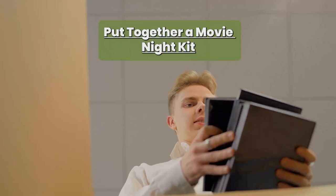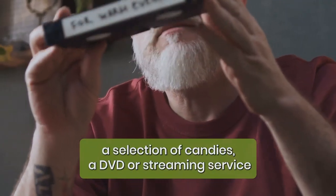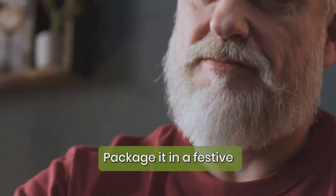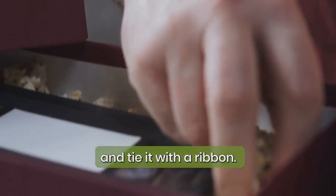Put together a movie night kit. Gather items to make movie night special. Include hull-less popcorn, a selection of candies, a DVD or streaming service subscription, and a warm blanket to snuggle with. Package it in a festive tin bucket or small decorative trash can and tie it with a ribbon.